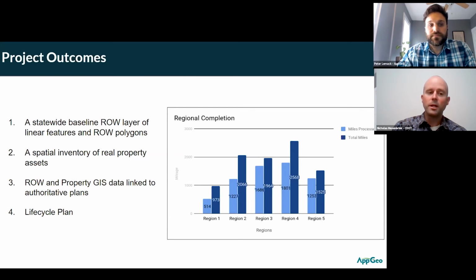And as well, we wanted to link those authoritative plans to the data so that people could easily find those, as Peter mentioned earlier in the presentation. And then the life cycle plan was something that we wanted to have set and ready to go when the data was turned over to us. So that was a lot of work, but I think we're getting pretty close to having that dialed in.